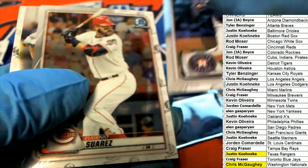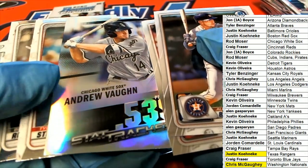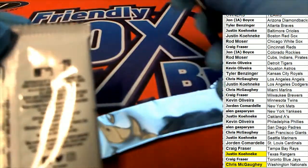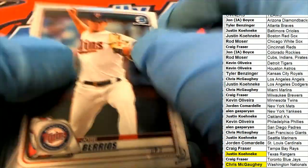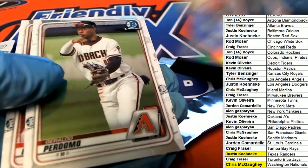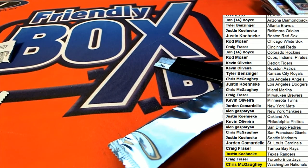Box number one out of the case. And we have a nice Andrew Vaughn, White Sox. Really nice Andrew Vaughn there. Pretty good things popping out in Chrome baseball.